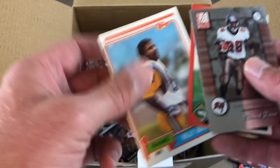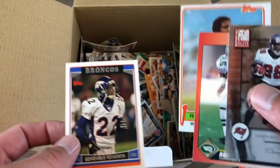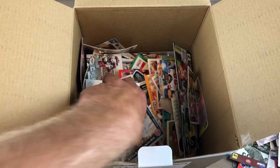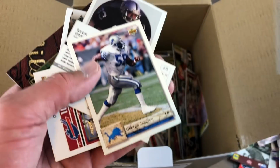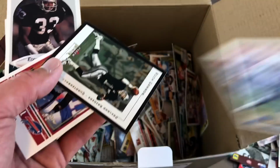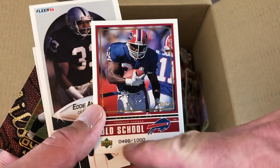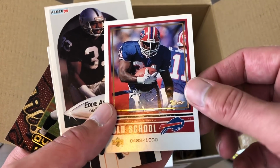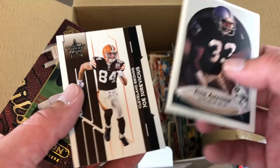Work done. Ben Smith. Billy Waddy. 1981 Topps card. Trying to get these all in the shot. I'm trying to make this as bearable as possible for anyone who's still watching. I know some of these can be pretty tedious. Thurman Thomas, numbered out of 1,000. That's pretty cool. A little bit warped, but a top loader probably fixed that.